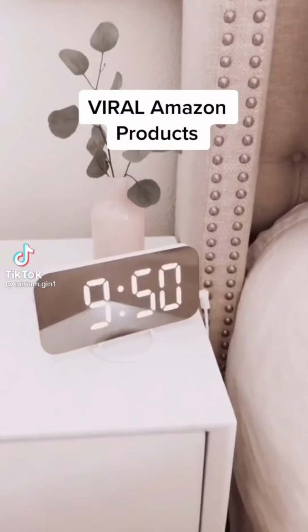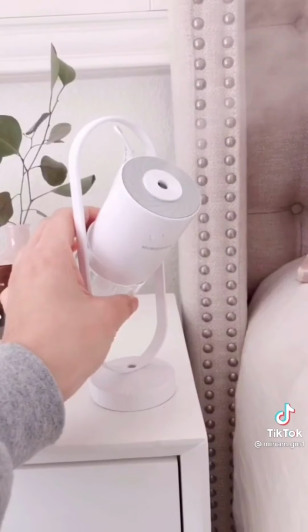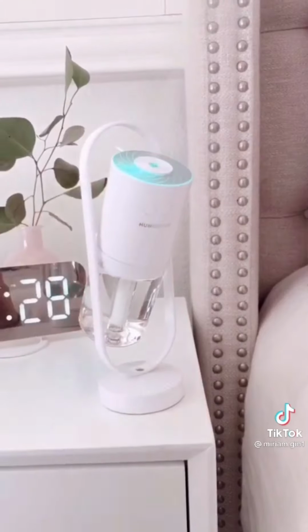Amazon products that went viral. The first is this digital clock with USB ports on the side. And the second item is this portable humidifier. You can adjust the angle and have a light show.